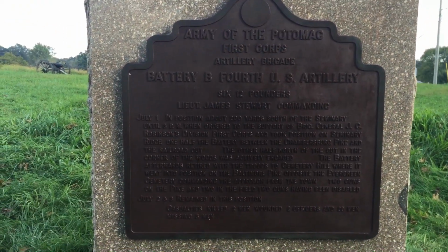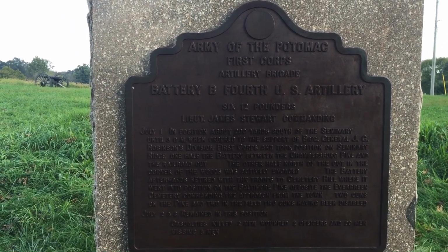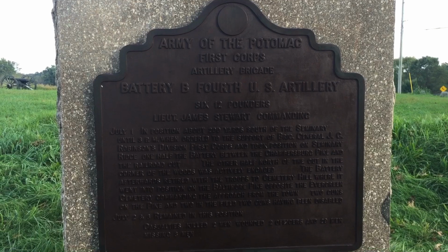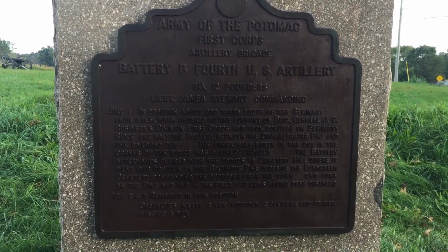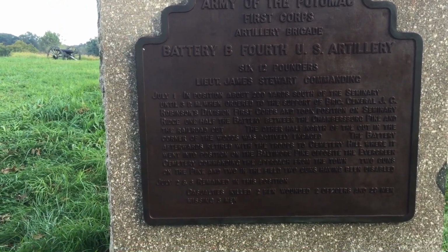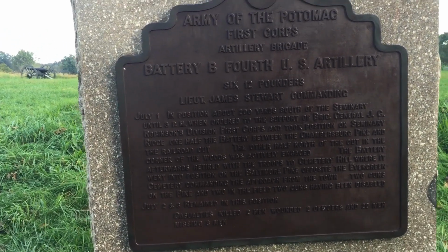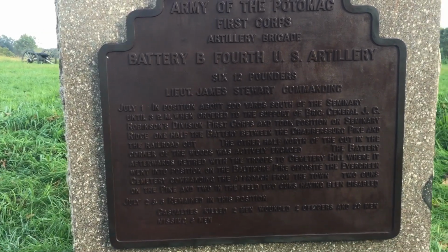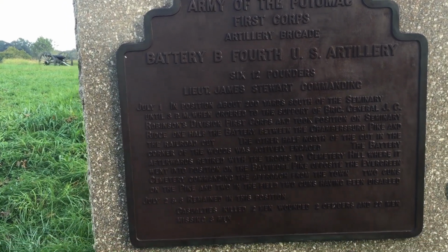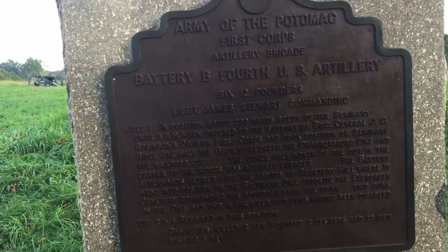And here we have written, Army of the Potomac, 1st Corps, Artillery Brigade, Battery Bravo, 4th U.S. Artillery, 12 6-pounders. 12 pounders was the size of the gun and the weight of the shell. Lieutenant James Stewart commanding. July 1st, in position about 200 yards south of the seminary, until 3 p.m. when ordered to the support of Brigadier General J.C. Robinson's Division, 1st Corps, and took position on Seminary Ridge, one half of the battery between the Chambersburg Pike and the railroad cut. The other half north of the cut, in the corner of the woods, was actively engaged.